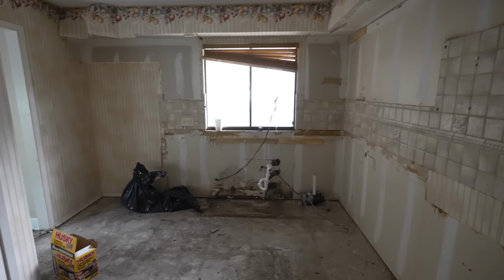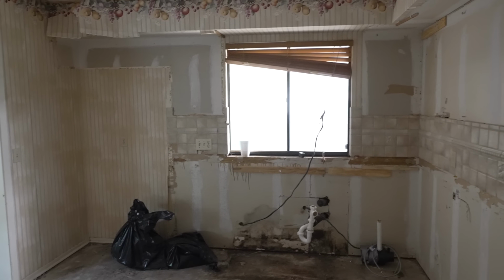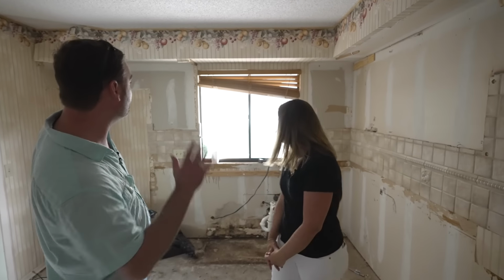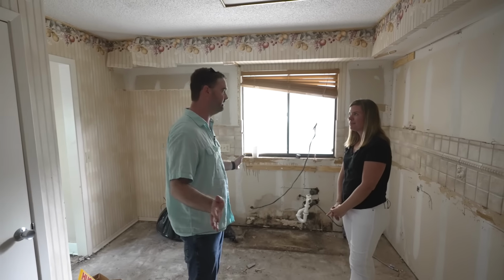We are demoing there currently. We're definitely starting from scratch on this one. We're gonna do all new cabinetry. We just went ahead and ripped everything out. It's gonna be brand new, it's gonna be fresh. We're gonna open it up to the living space. Not to mention we're gonna have more square footage extending out once we bust this wall out. It's gonna be completely different in here.